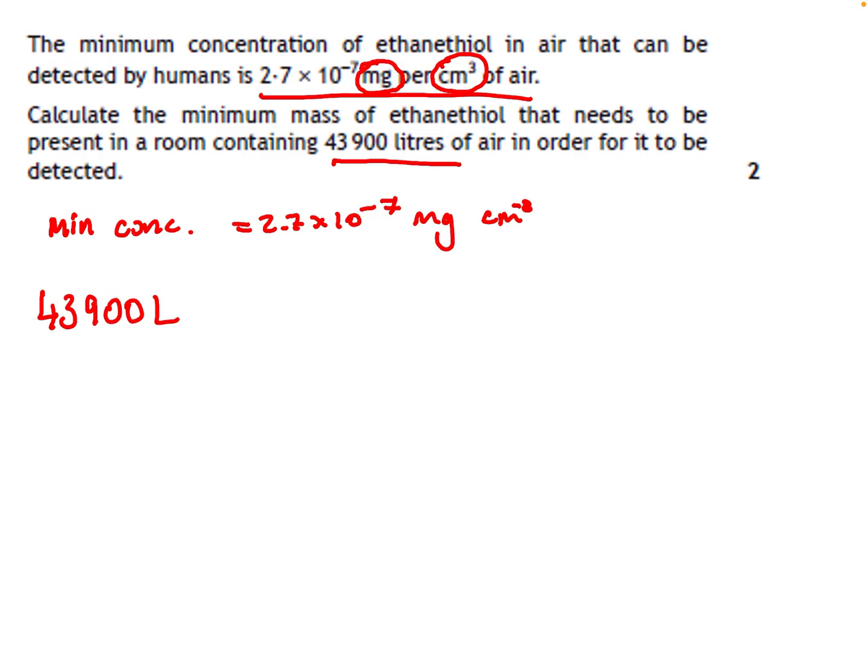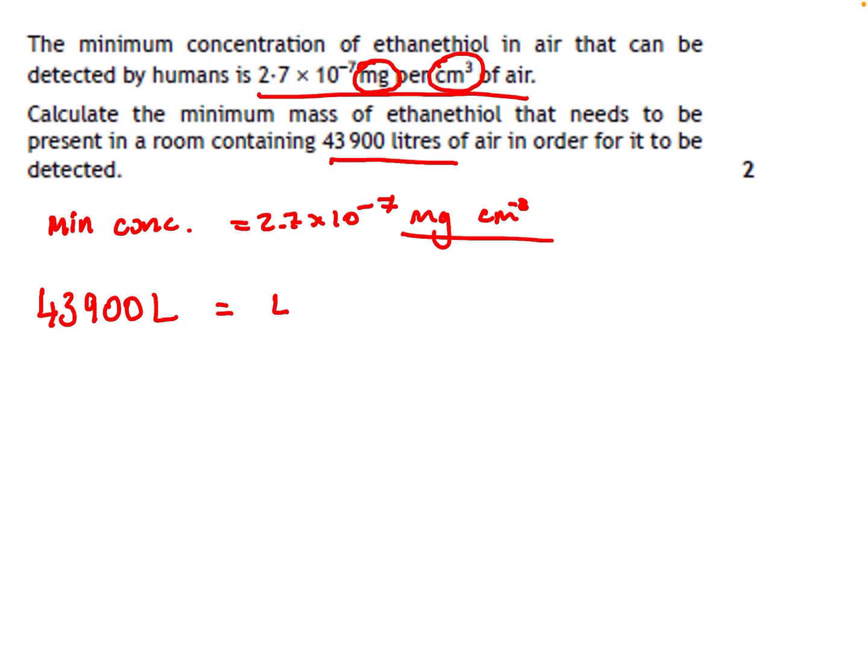The reason I'm going to do this is because I need to try and get it into these units, milligrams per centimetres cubed. So what I can do is make that into centimetres cubed. If you know that a litre has 1,000 centimetres cubed in it, then that's going to be 43,900,000 centimetres cubed. So it's a case of times-ing by 1,000 to get it from litres into centimetres cubed. That at least gives you something that you're working towards. So that means we can work out the number of milligrams for that centimetres cubed.